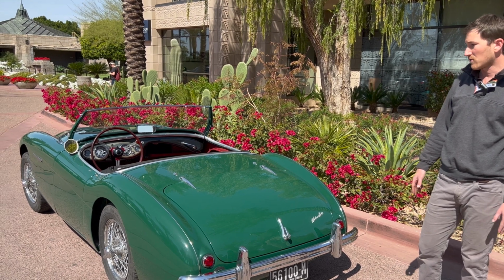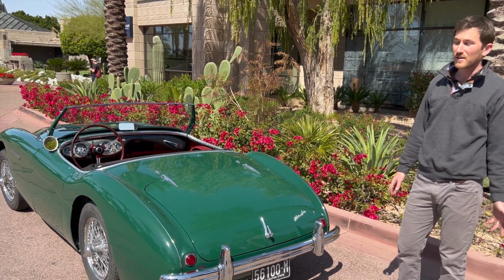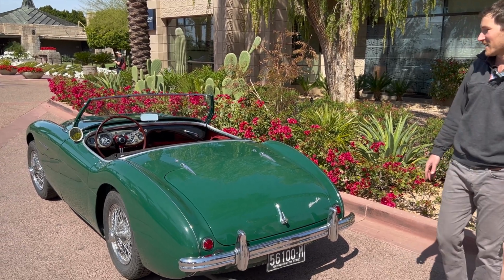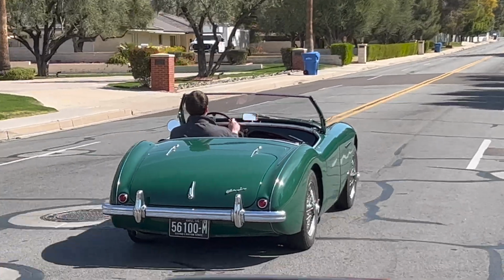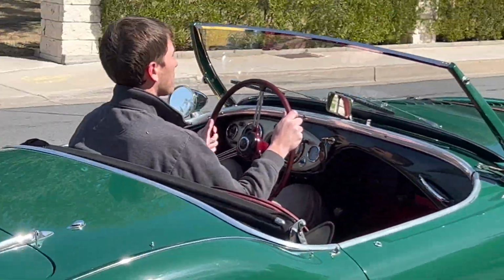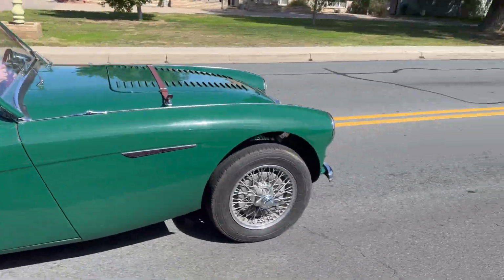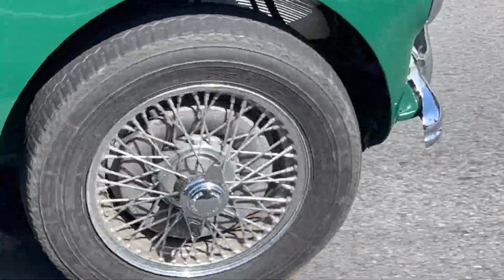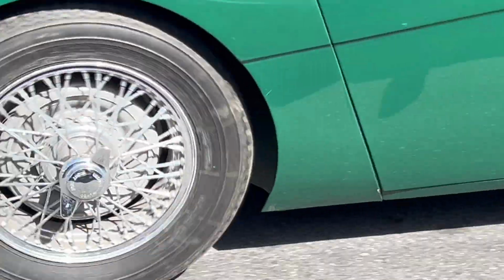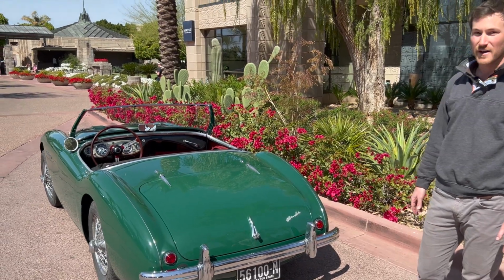You're really low to the ground, so if you reach hard enough, you can touch the ground with your hand, which I wouldn't recommend doing when you're driving. But still, it gives you a great sensation of speed. It handles really well. It's a very light car, so it doesn't have a lot of power, but at the same time, it doesn't need a lot. And since it's so low to the ground and open, it doesn't take a lot to make you feel like you're going a lot faster than you really are. That is great. So yeah, it really is a pleasure to drive.